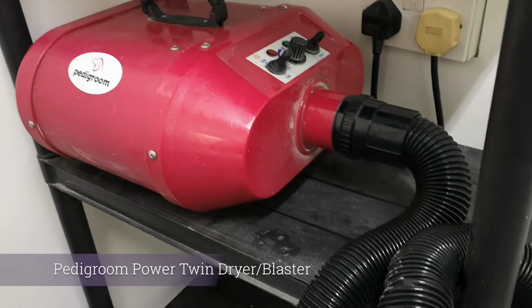And our blaster is the Groom Power Twin. Now this is by far the best blaster I have ever used. It is incredibly powerful and you can change the power to suit the dog that you are drying.